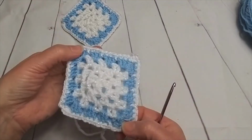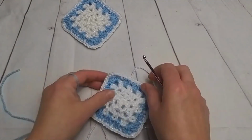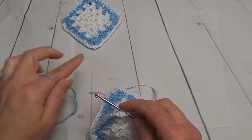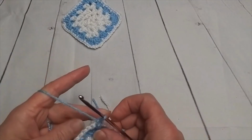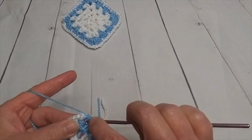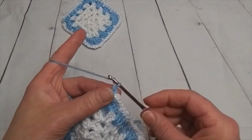Now if you're wanting to do the chain like I did, all I did again, I actually went all the way into the hole for it because I didn't mind that it went over the other bits. So I'm going to do that, then I'm going to do a double crochet in it to solidify it so it's held in place, and I did 15 chain.